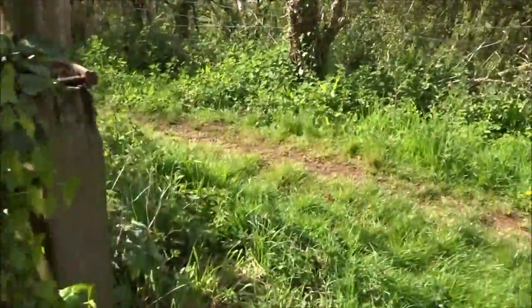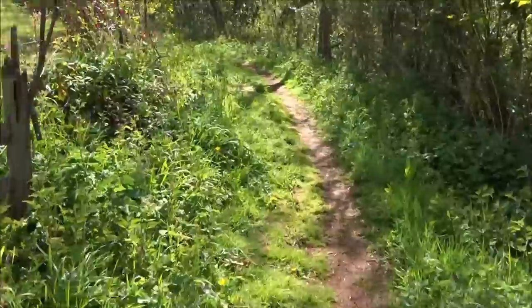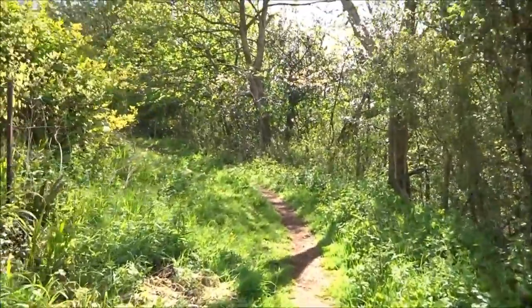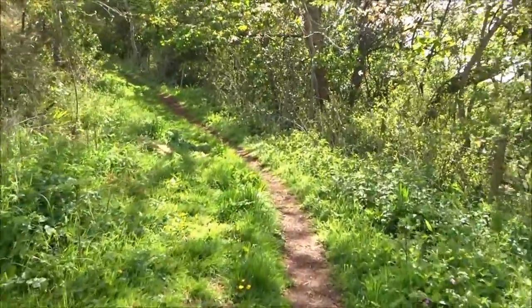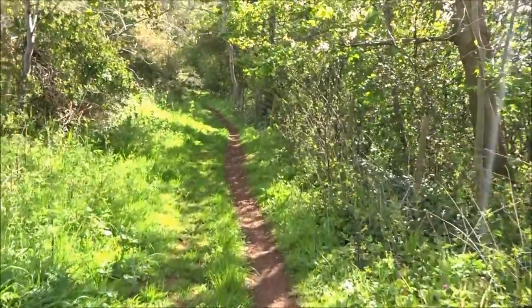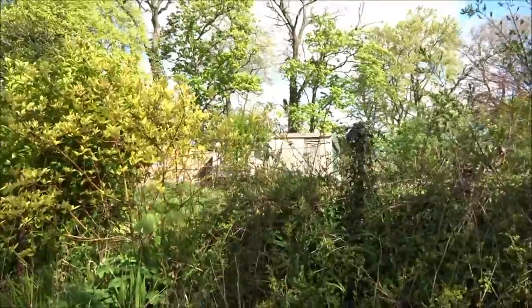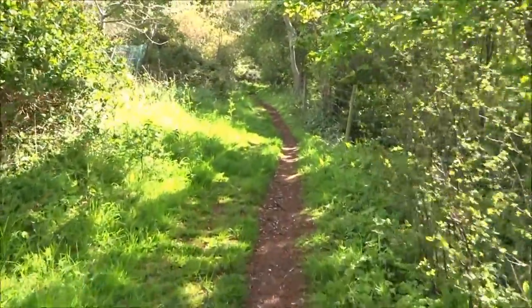Let somebody go by a minute. Don't know if I got them on the video or not. So I'm walking along this gentle path, and a lovely house sat in the top there. They said it shouldn't rain, but there are some quite big clouds around.